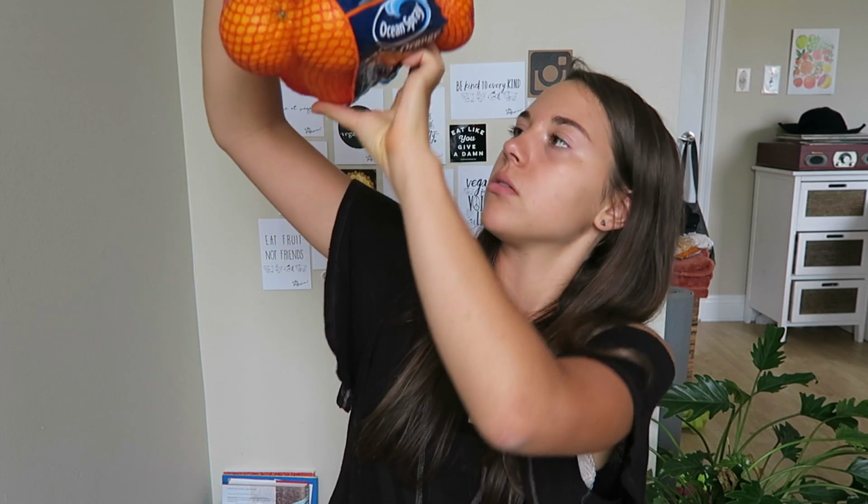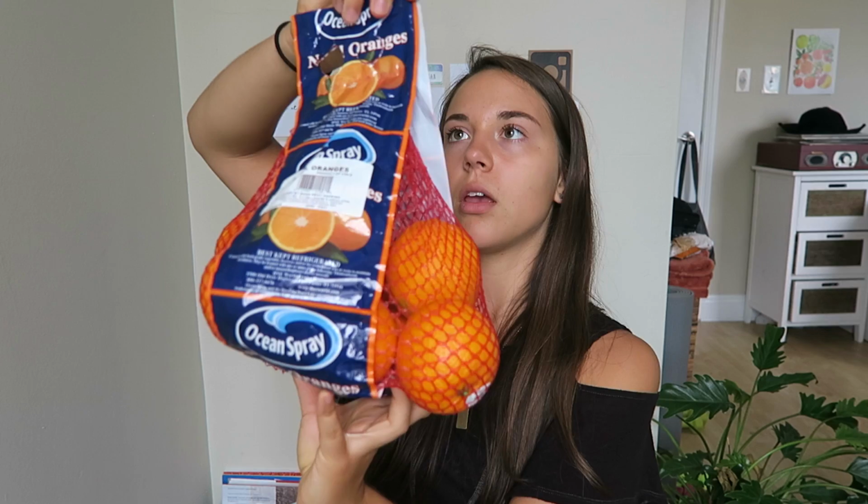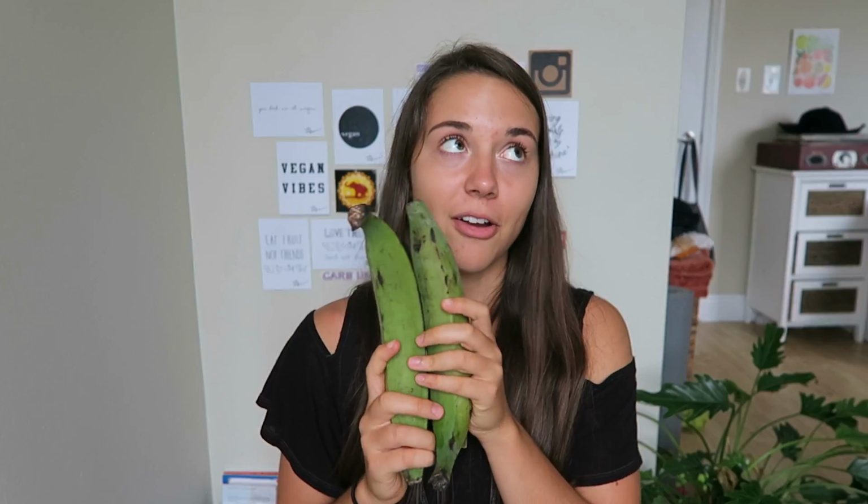Then I got this bag of navel oranges. And I don't know how big this is. Okay, 3 pounds. But yeah, this was less than $2, and I like oranges, so I decided to get it. Then I got 2 plantains. I know for a fact these were 19 cents each, and I've really been into plantains recently, so they're great, okay? They're just great. You should try them.